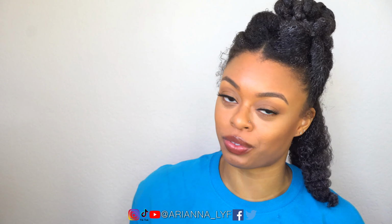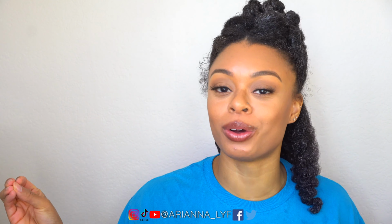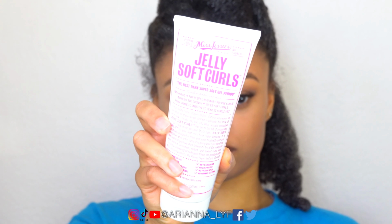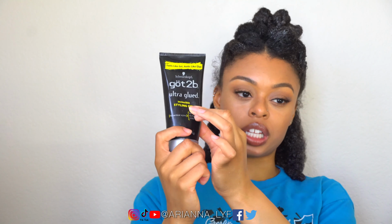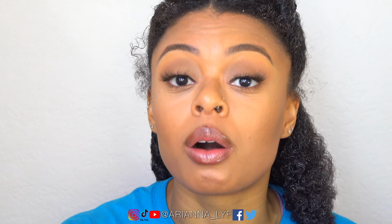So I have come to a conclusion. This is low-key the same curly hair routine from last year and the year before and the year before, but it works, so don't judge me. So I have 3 options for you guys. Option 1 is Eco Styler Gel. Option 2 is Miss Jessie's Jelly Soft Curls. Option 3 is Got To Be Ultra Glued. This is the clear gel, so get this one, not the yellow one. I know people got mixed feelings about Eco and all that stuff, but I don't care. I'm gonna do my hair how I wanna do my hair.